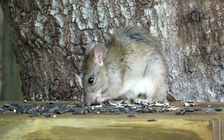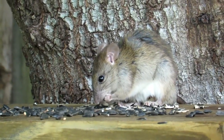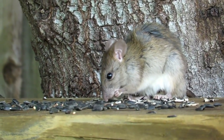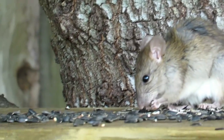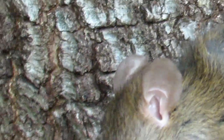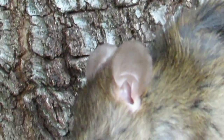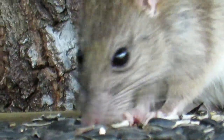What's really surprising is that the rat was sitting right next to the squirrel when I first came out. I didn't get a video of it. Of course, the squirrel is huge compared to the rat. These are little rats. It's unusual for a squirrel and a rat to sit side by side, but I guess they're cousins, so maybe they're getting along.